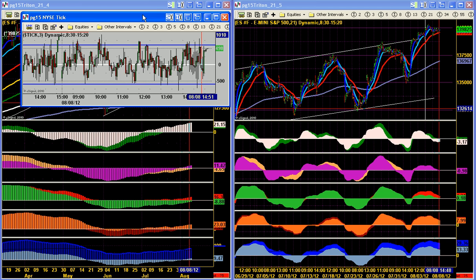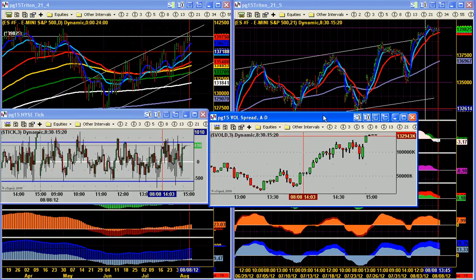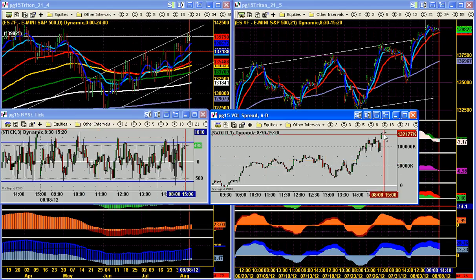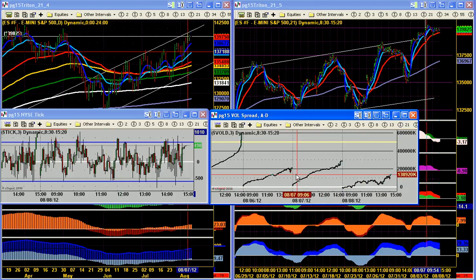Also, let me drag down the tick chart and the bull spread. The bull spread was up and down. It didn't look too bad. Up and down, and then it finished on its high of the day, but it finished at 136 million. Okay, let's do a comparison between what happened in the last 3 days.